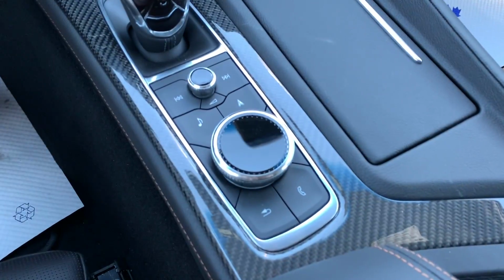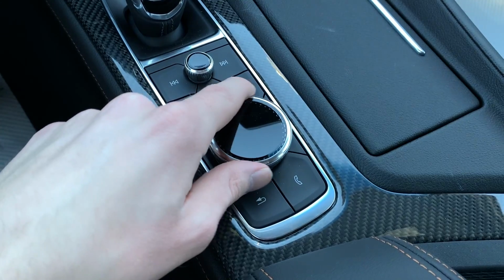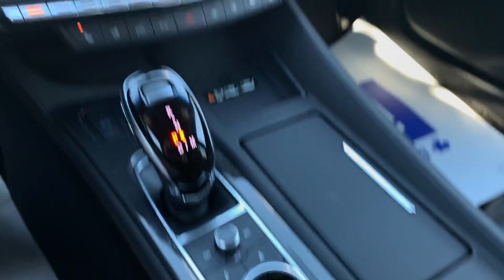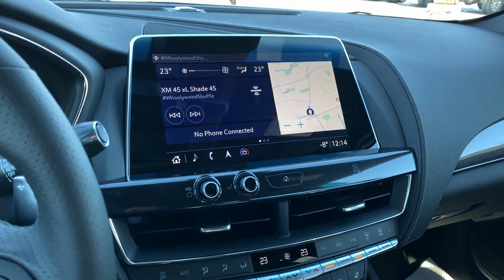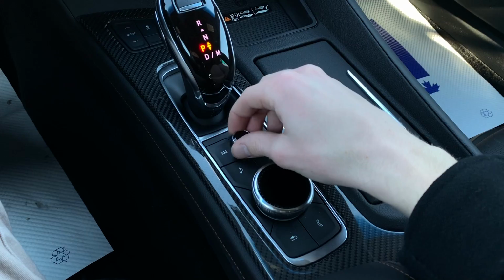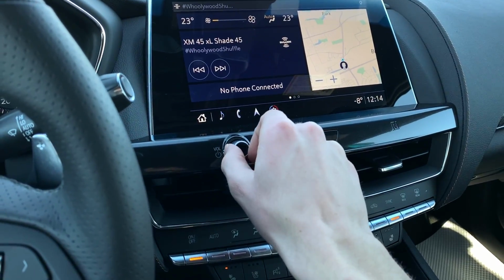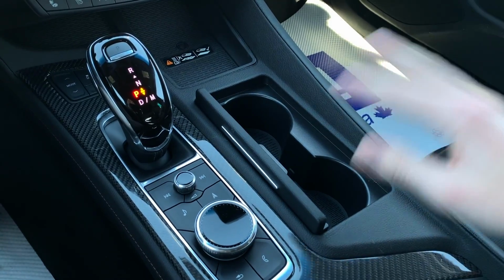Now, last but not least, underneath the precision shift selector is the audio controls, as well as your knob with the jog function, and that's going to allow you to control everything on your infotainment system without having to actually dirty up the touchscreen. So really nice. Once again, volume control right down here, and another one right up here on the dash, so that keeps things nice and clutter-free.